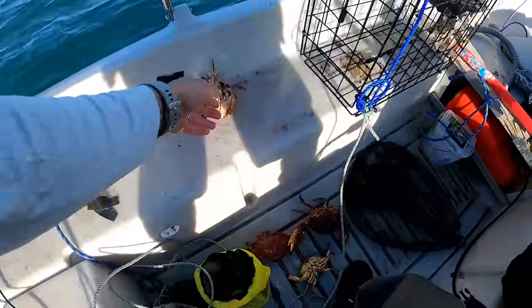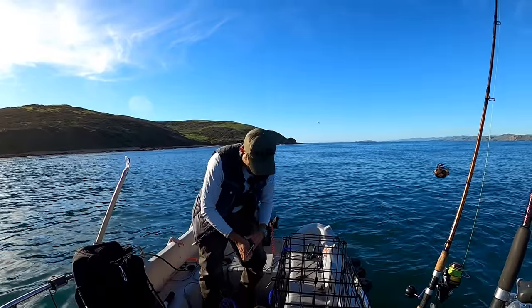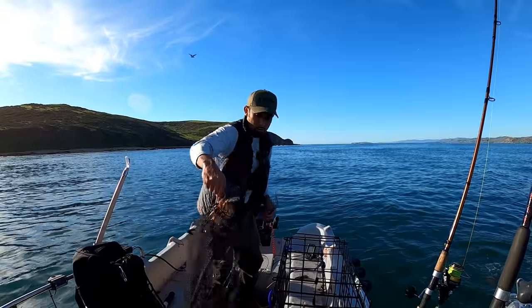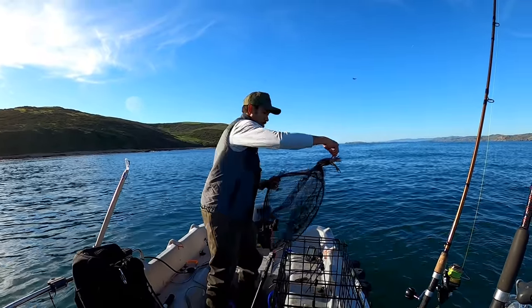Hell yeah, dude. All right, female rock crab, don't need her. Another female rock crab, don't need her. Another female rock crab, don't need her. Another female rock crab. Oh, don't throw out the net.